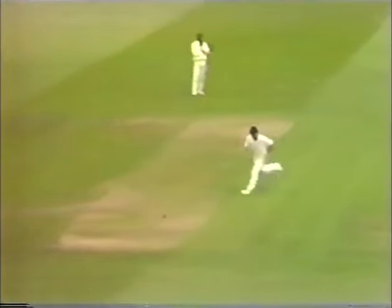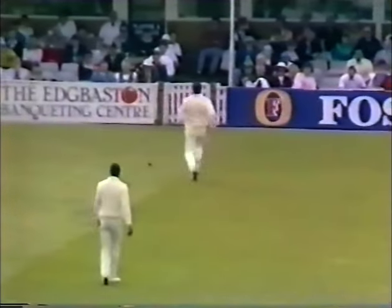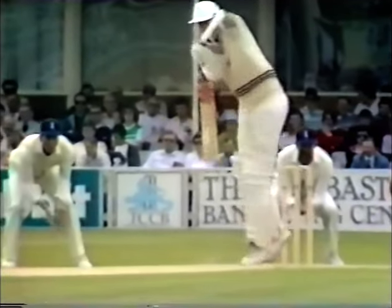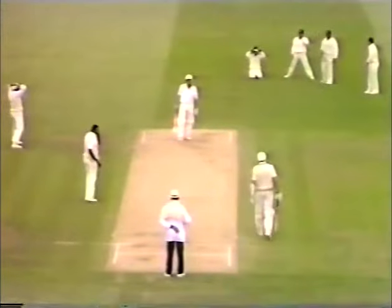Oh, that's straight, and he was lucky to get away with that. Trevor Franklin, to me, didn't appear to get anywhere forward at all, just prodded forward with the front leg. Well, it's party time. Oh, that's a drop. Michael Atherton at third slip. He's on his knees now, but he was standing up when it passed him. Certainly he was stood up and he had to go down. Just carried. And if he'd been down, he could just have caught that.